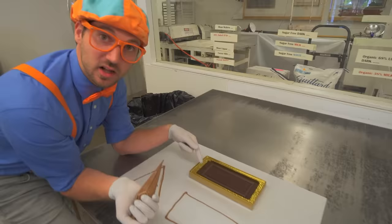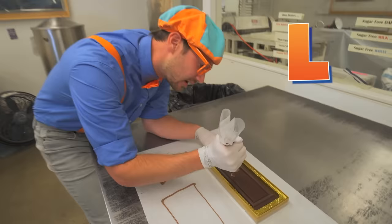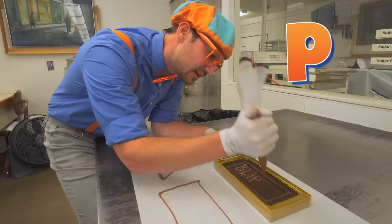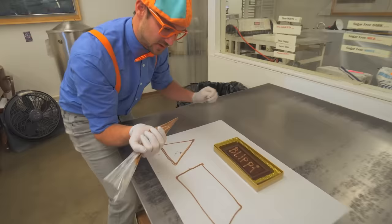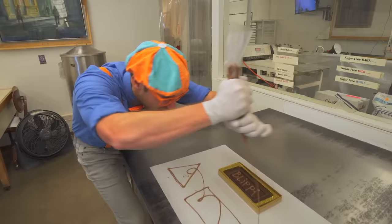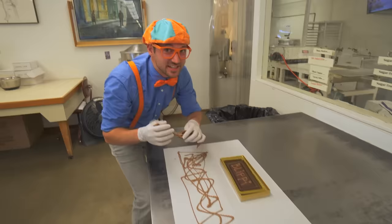Let's spell my name together. Ready? B, L, I, P, I. Yeah, look, Blippi. That looks tasty. What else can we draw? I know, a bunch of squiggly lines. Whoa, wee. Whoa. Oh, there we go. When that dries, it's gonna be super tasty.